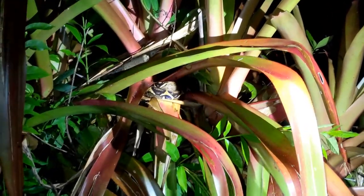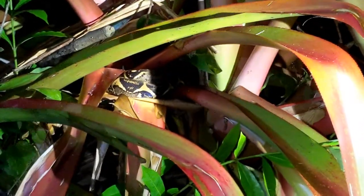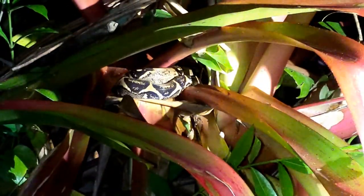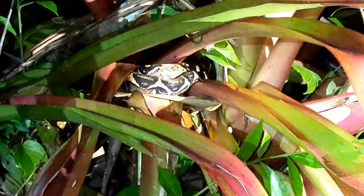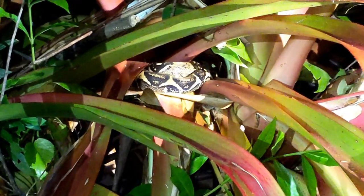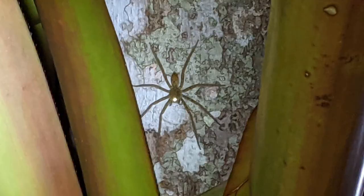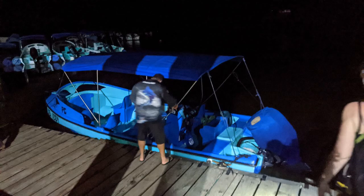This is Costa Rica's largest snake species. This is a boa constrictor. This one looks quite small, but maximum size for these is around 4 meters. Yeah, around 12 feet. Long-nosed bats.